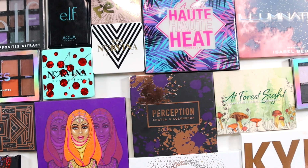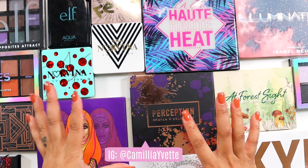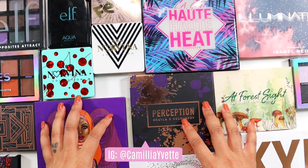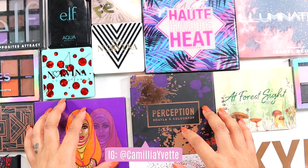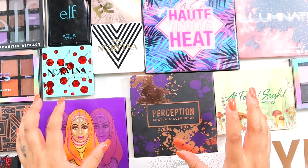I have so many eyeshadow palettes and I just feel like my mindset is changing. My interests are changing. Not that I don't love makeup, because Lord knows I do and will still be doing some makeup videos on this channel. However, I just don't need to hoard as much makeup as I have been hoarding. So here we go. We're going to get rid of some of these.